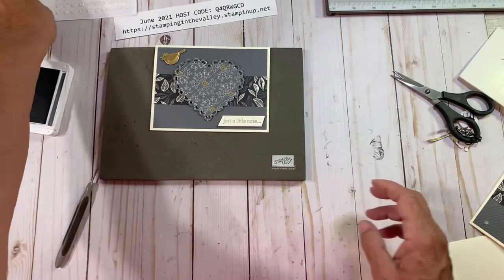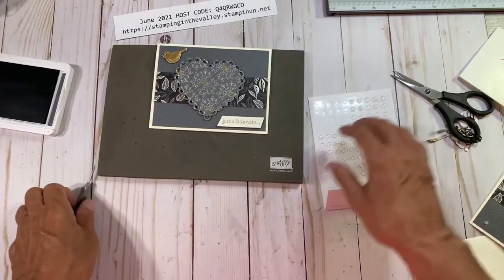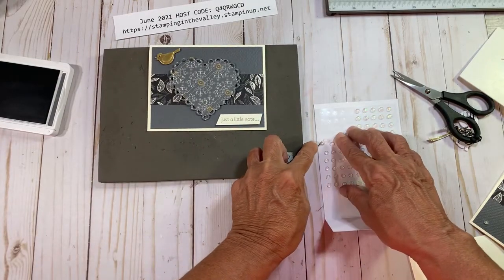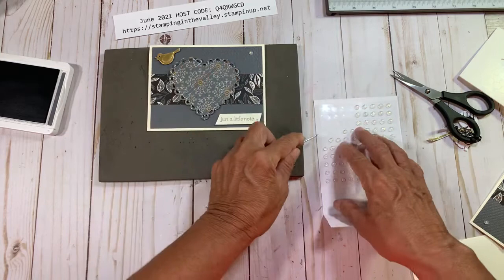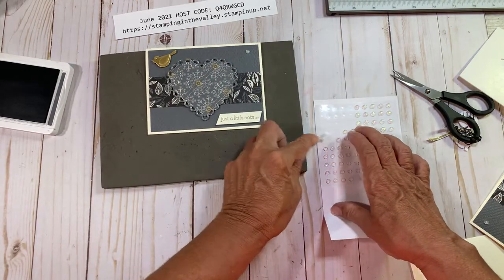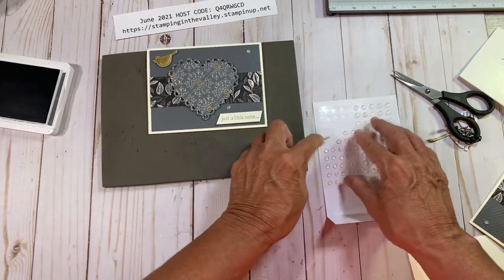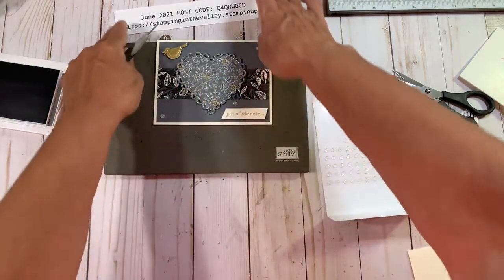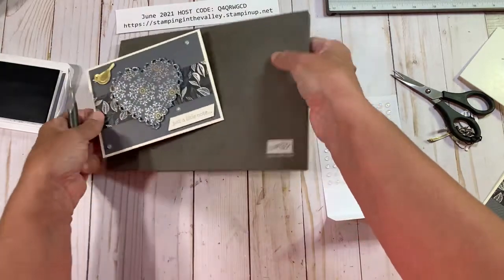And now let's go ahead and place some opal rounds. And I love these because they're iridescent. And they'll pick up the gray. They pick up any color that you are working with, which is just absolutely fantastic. Any color paper that you are working with, this picks it up.